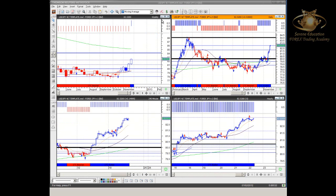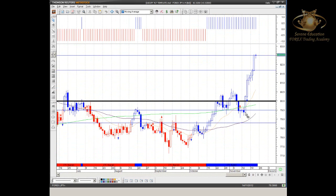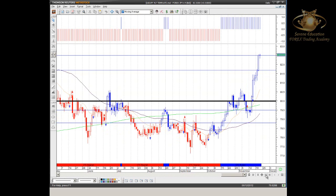Last pair of the day is US dollar, Japanese yen. Let's have a look at this particular pair. This is the one that's got all the momentum at the moment. The US dollar has been rallying against the yen all week, guys, all week, and started last week and is still going. We broke 80 last week, a major support and resistance level on our daily, stayed above the institution moving average. And I spoke to you guys yesterday. I mentioned, look at the sentiment on this candle.